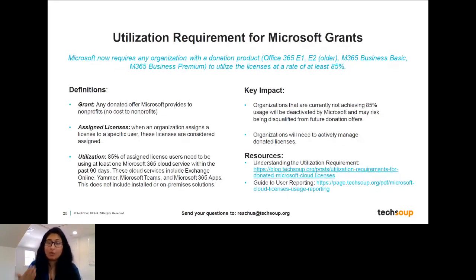But this is something to be aware of, particularly if you are getting or requesting a lot of licenses, but you don't have a particular need or user to assign or using it right now. So I would recommend that you don't assign a license to a user unless you're sure that the user actually is going to start using that license. And you can request 100 licenses and have that, but if you don't have a user yet, that doesn't count against your utilization. It only counts against your utilization once you assign that license to a specific user.